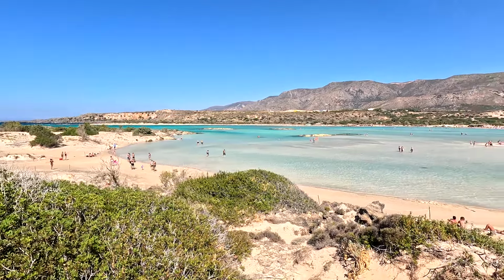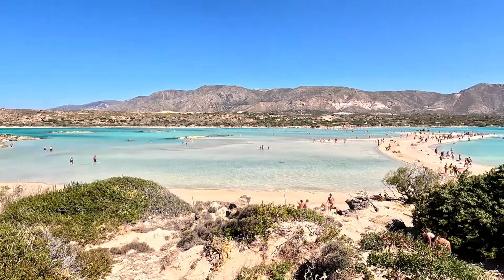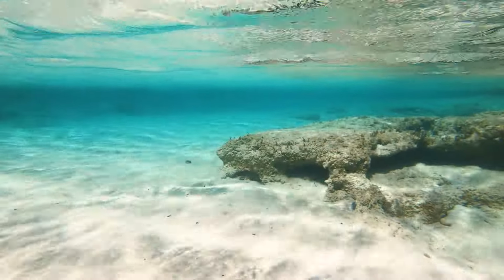When someone asks me, Sebastian, what is the most beautiful beach in Greece in your opinion? My answer is always Elafonisi on the island of Crete. It's this huge lagoon area with very shallow waters. And I mean, come on, look at this. It's paradise. The water is crystal clear, so it's also an amazing spot for snorkeling.